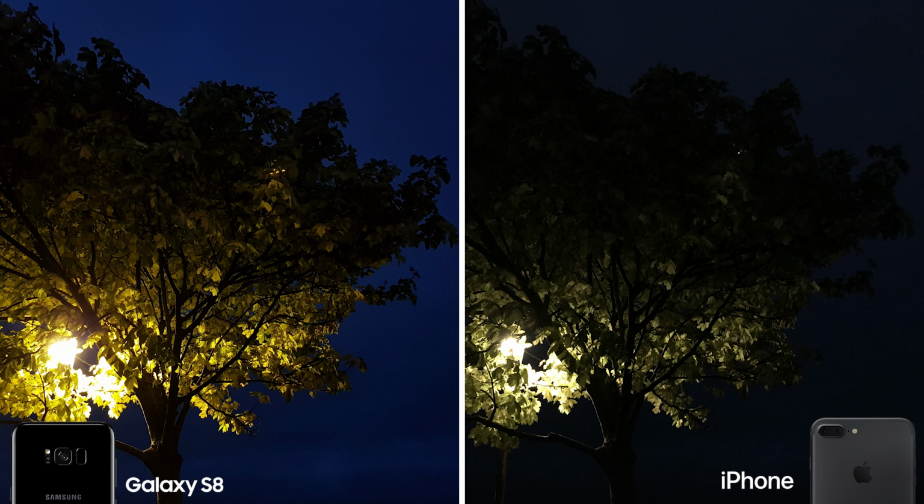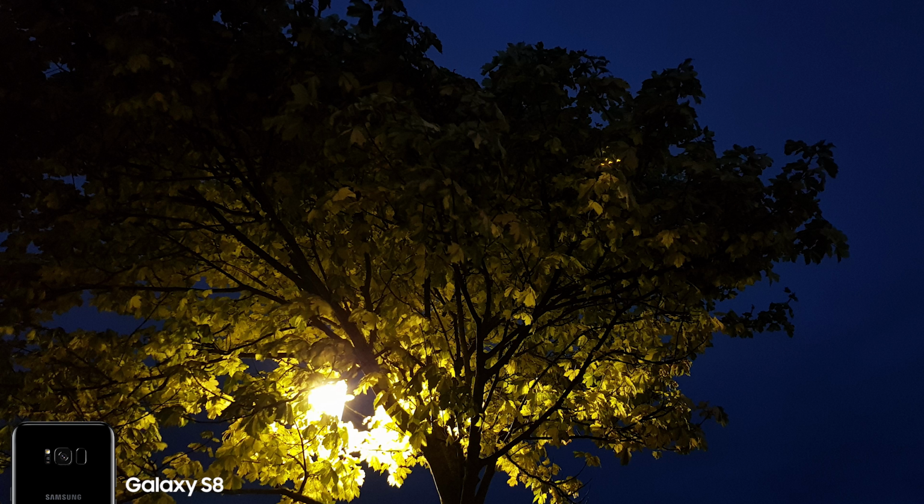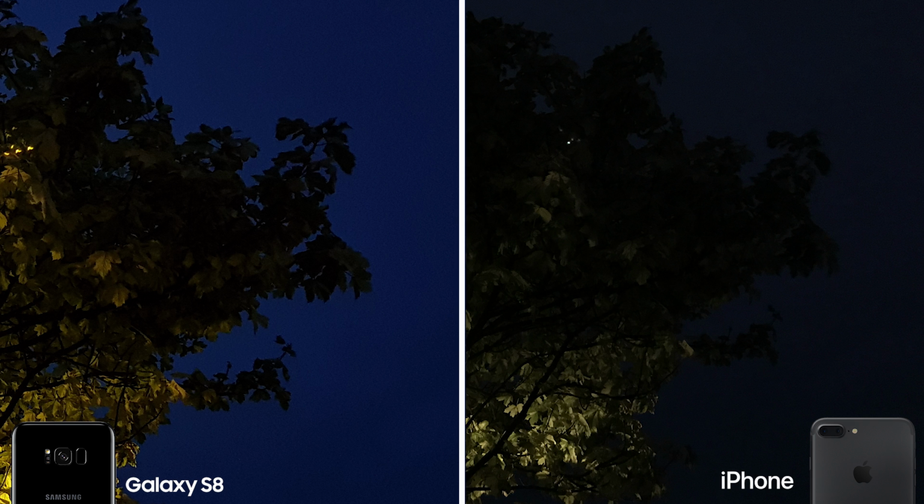In this shot, it's still easy to see the colour bumping from the Samsung, but I think again it makes for a better image. Exposure wise, the iPhone has kept things pretty dark overall, while the S8 has made better use of the available light from the scene. A closer look at the edge of the tree shows that difference quite a lot.